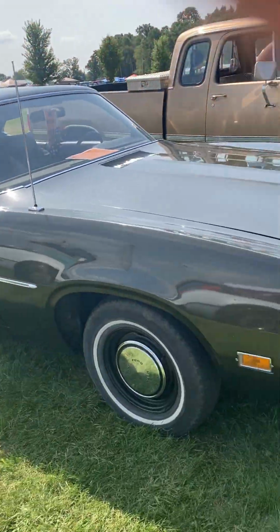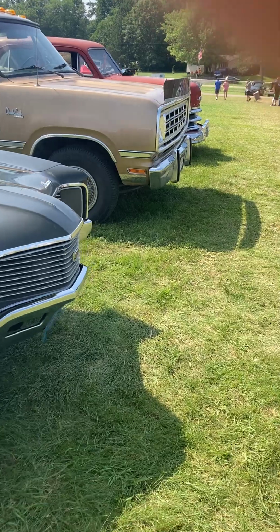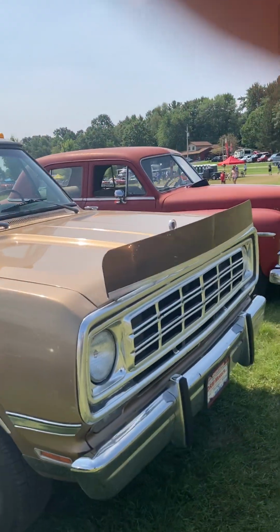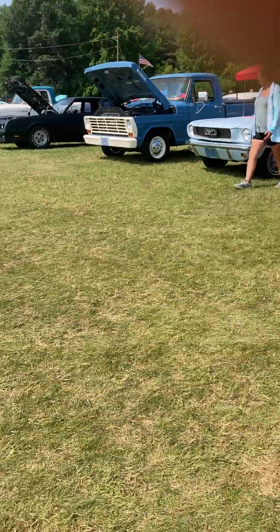And this here, it's a Montego MX. I know they had an MX Baron. I'm not sure if this is that model, but this is a Montego MX. An old Dodge, early club cab they called it, and a special deluxe Plymouth.